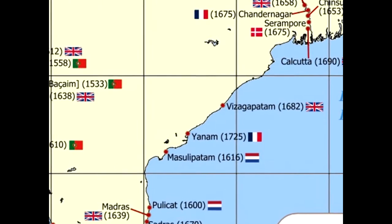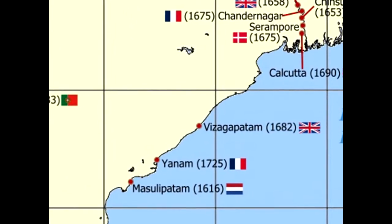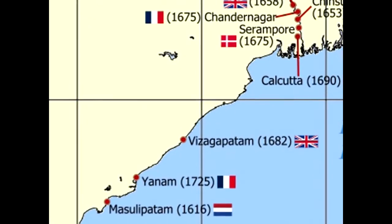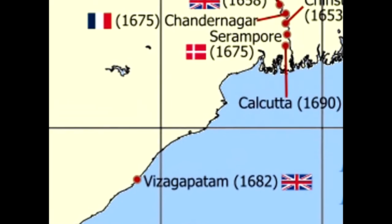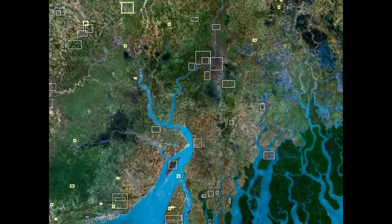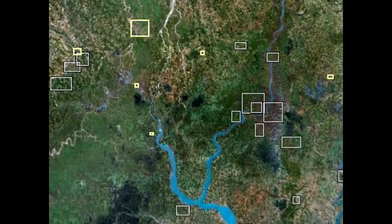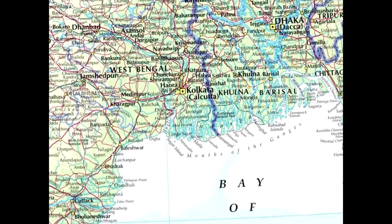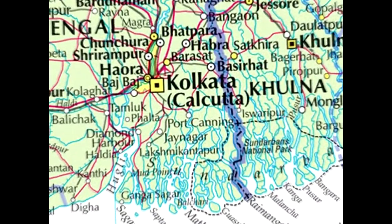Kolkata is located on the northeastern side of India, next to Bangladesh. It was very early a colony of England under the East India Company. This satellite photograph shows its location on the Hooghly River, draining into the Bay of Bengal. A modern map shows the very densely populated nature of this area.